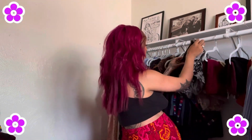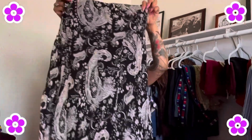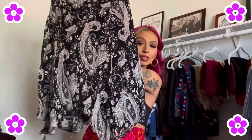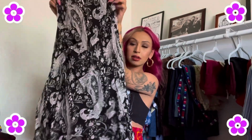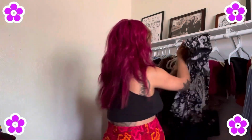Okay, now I'm going to show you guys some of my favorite skirts that I picked up. So, oh my god, this one's one of them. Look how cute this skirt is. I just love the hem on it. I think it's so cute. It has kind of that fairy cutout on it. And it's paisley print with some floral. These skirts are just really pretty in general, just for summer and spring. So I had to pick that one up.